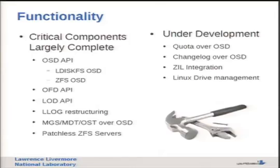Under development still: quota work, change logs. We haven't yet integrated with the ZFS intent logs on the OSD code for ZFS. That's going to be a fair bit of work, but I think it needs to be done. And we've got drive management issues still that need to be looked at. That's one of the reasons we're still using the hardware RAID, and we probably need some effort on this.